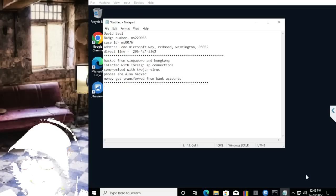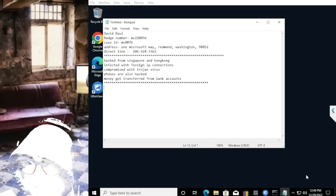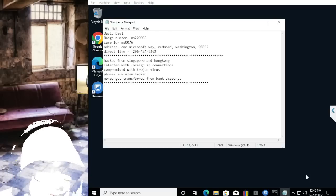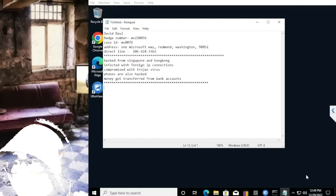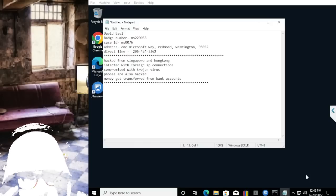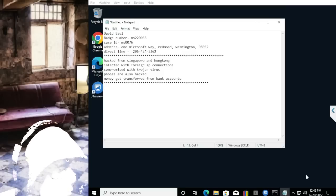The first thing the scan said is that it has been hacked from Singapore and Hong Kong. I will remove these hackers from your computer. It says it has been infected with foreign IP connections. I will remove these IP connections from your computer. It said that it has been compromised with Trojan virus. We will remove the Trojan virus from your computer. We'll perform a small cleanup on your computer. It says small phones are hacked. On the computer? I'll get in touch with your network operators. You'll get your phones fixed.